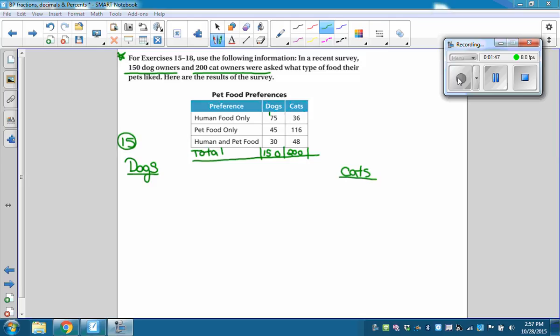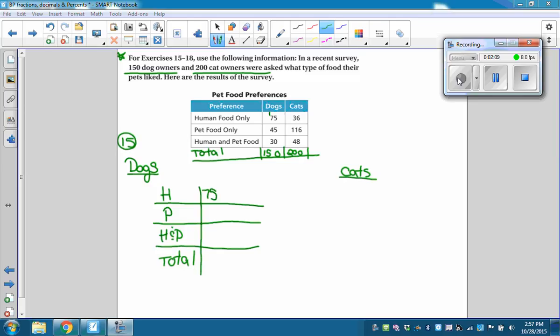So for 15, what I would expect on your paper is maybe you don't copy the whole problem, but you might do a small table just for dogs because it's easier to focus, and just take those numbers out. And it asks you about dogs only, so you can look at this separate. And this is 150. And then it asks which is most favored by dogs. So it's pretty easy to see that 75 of the dogs prefer human food. So what'd you do next to get the decimal and the percent?